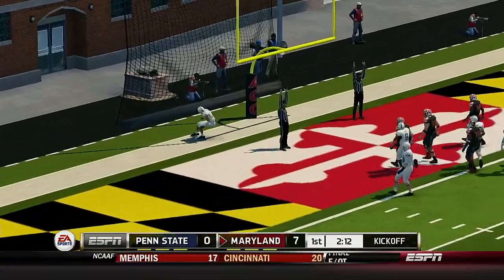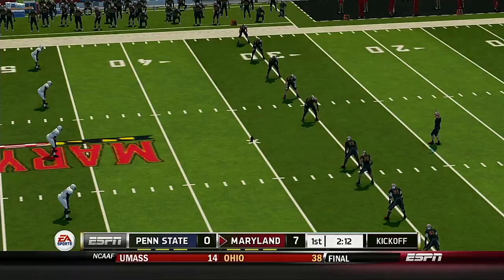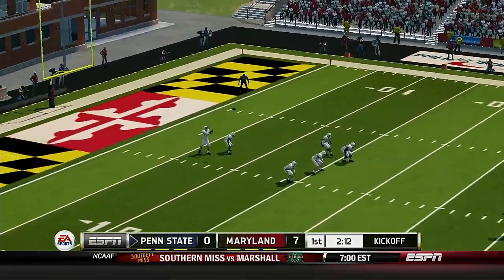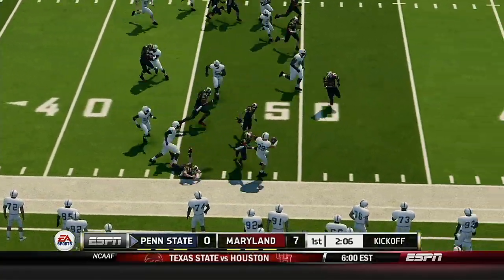Makes the PAT. So a 13-play, 77-yard drive. And the result, 7 points. Brad, I thought that was a textbook drive. I thought they did a really good job of showing balance, mixing the play calling with the run and the pass. Just an overall well-executed touchdown drive. So our score, 7-0.